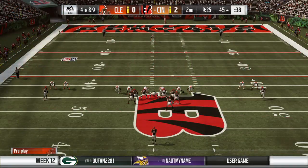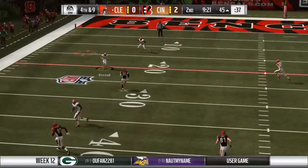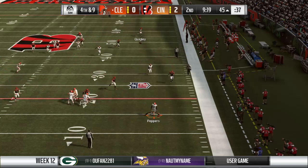Now, that's smart football right there. You don't even have to really spend a lot of time considering it. Just know that you're probably going to get the ball back. Good job declining that penalty.